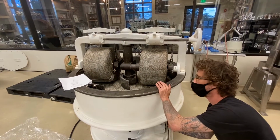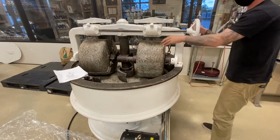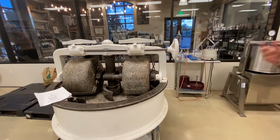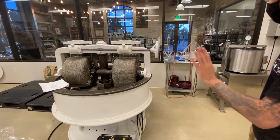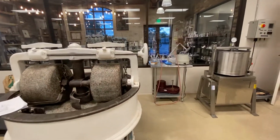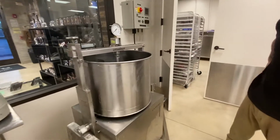So basically, the only moving part would be the base. And then with this wheel, you just lower these down on the chain. Each one of these weighs about 800 pounds. And it just grinds everything. Cool. But yeah, we used to use it, but we blew a bearing and it took a little while. So we have this one that's a lot smaller, but it's more modern. It actually does the trick a lot better.